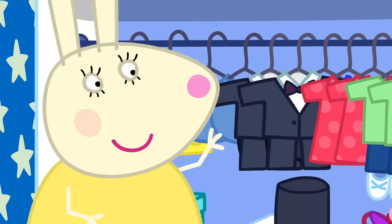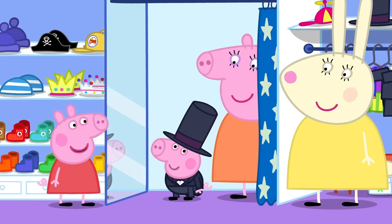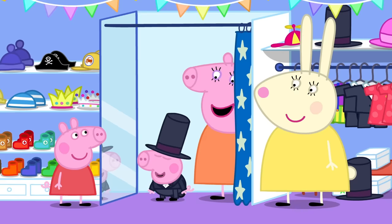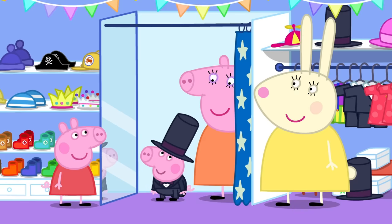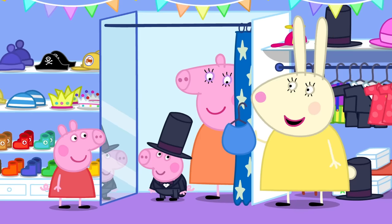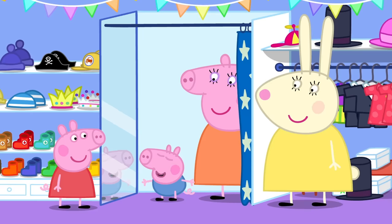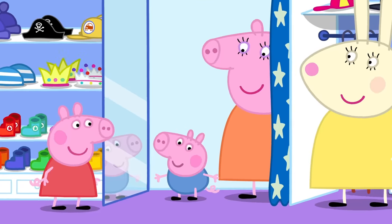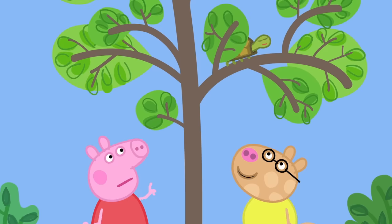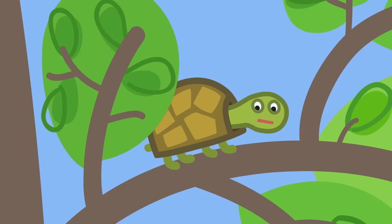Too much colour. What about this then? Now you look like a penguin. Yes, it's still not really George. What about this then? Basically, it's what you had before. Oh, yes. George, you look like you. It's coming from the tree. It's Tiddles the tortoise. Naughty Tiddles, come down at once.